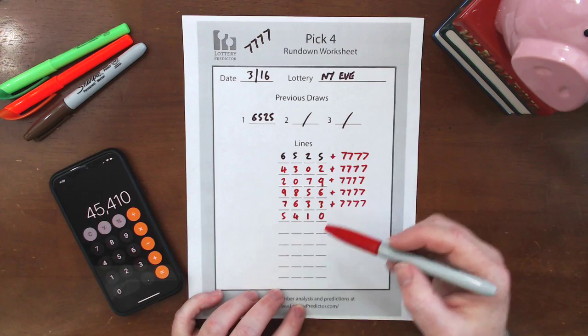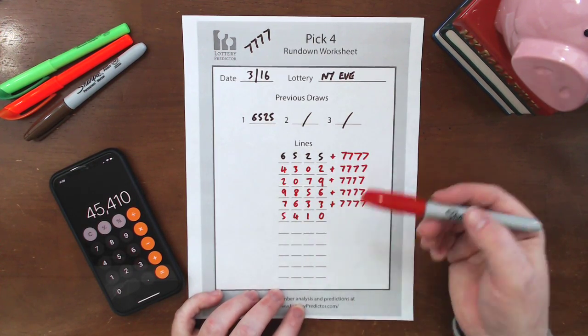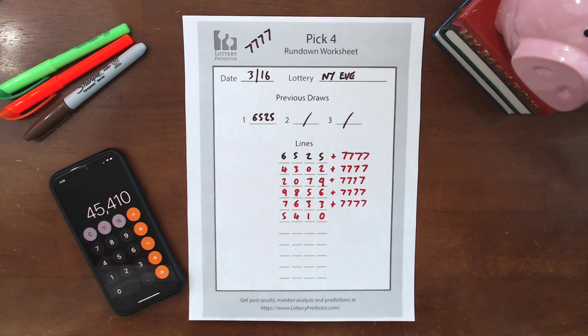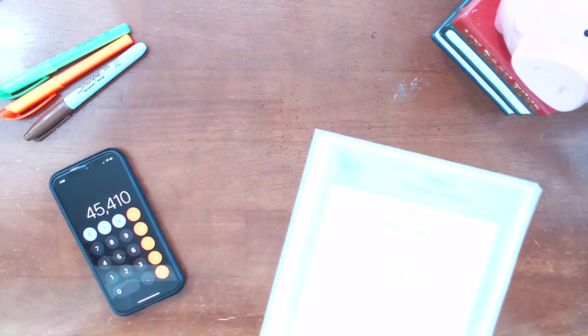As with all the rundowns, I like to play these for about 3 or 4 days, see if they're hitting. If they're not, I'll change up my rundown, maybe do a different rundown. But if they do start hitting, I'll keep them for about a couple of weeks to see if they keep hitting. Let's go ahead and do a couple more states so you can see how this works.